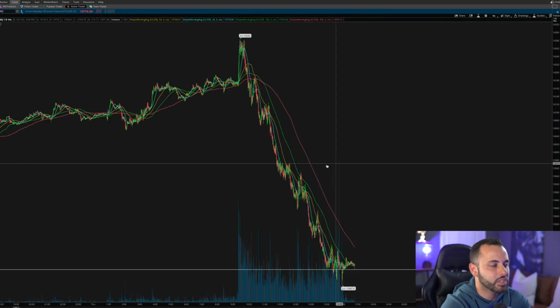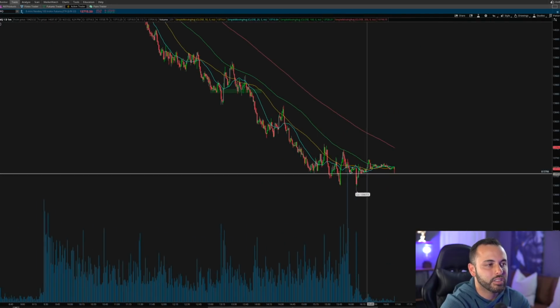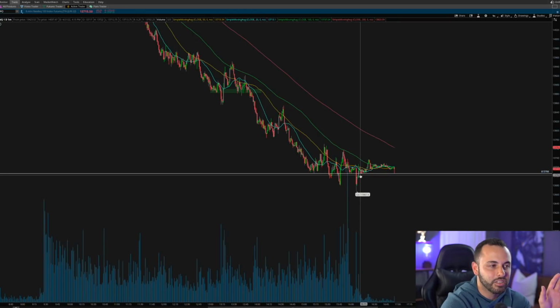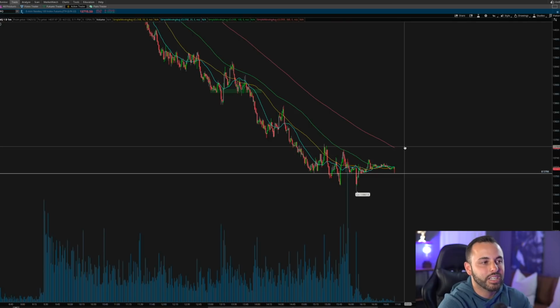If we go to the 1-minute chart, you guys are going to see that that is just where we stopped the slide at the end of the day. Does that mean that I think we bounce off this level? I don't believe so at this point. I think the macro factors are going to continue to weigh this technology sector down.